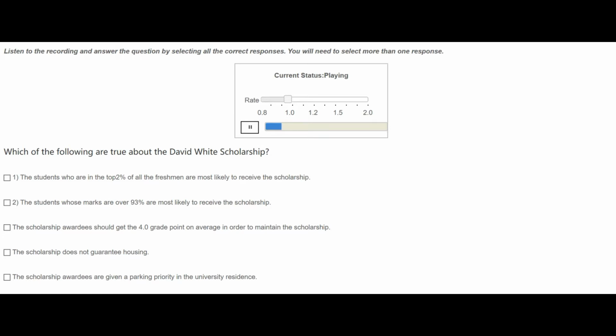What kind of marks do you need to apply for the scholarships? Well, the top 2% of the entering freshman applicant pool are invited by the Faculty Committee on Honors, Awards, and Prizes to compete for the David White Scholarship. This is a scholarship of $10,000 a year. What are your marks like?